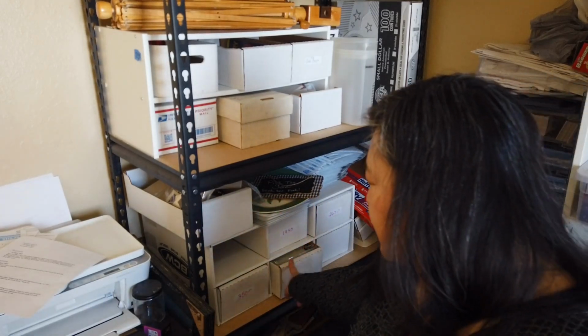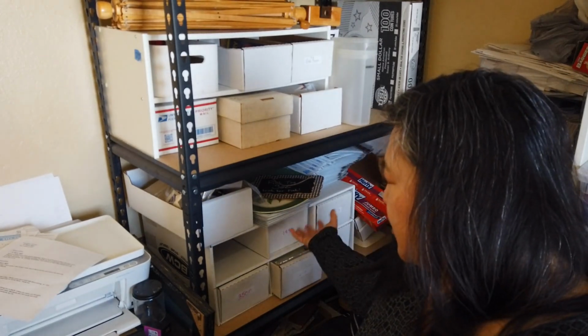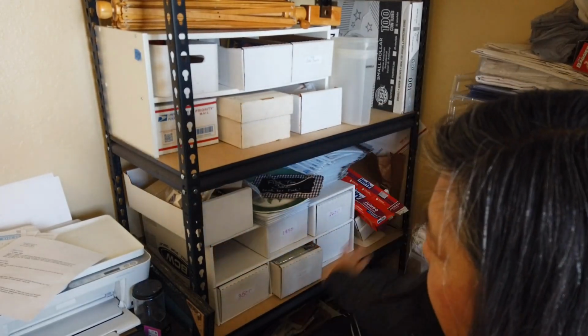I'm finishing up with this box. I've almost got this one full, and I've got that one to fill next. And then after that, I'll shift them all over and add another box. So that one's working out fine. I do have to organize the top stuff.